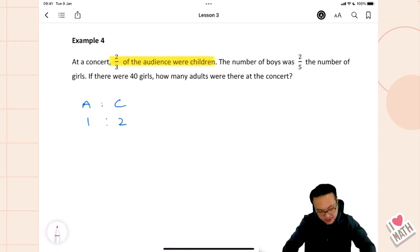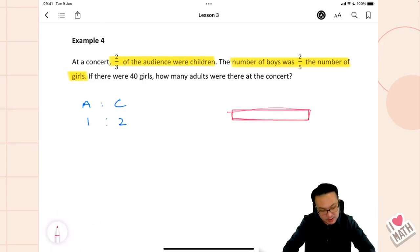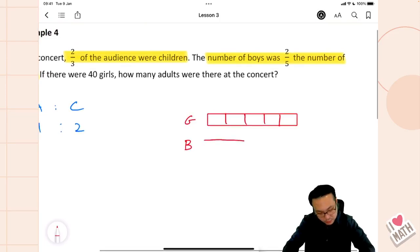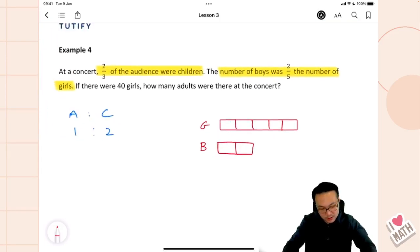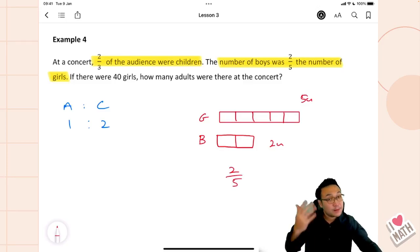So let's look at the next part. They say that the number of boys is 2/5 of the number of girls. So what does it mean? Okay, this is the girls. There's 5 units of girls. And this is the boys. 2 units. Can you see that 2 out of 5? The girls have 5 units, right? The boys have 2 units. So they can say that the number of boys is 2 out of 5 of the number of girls.